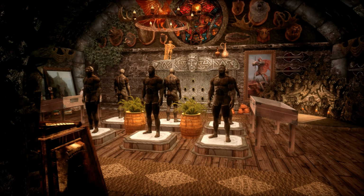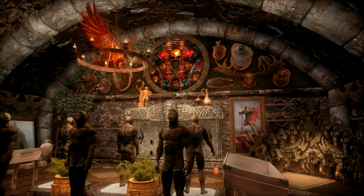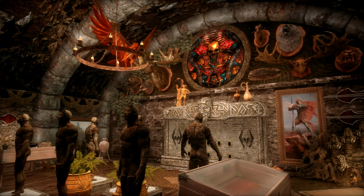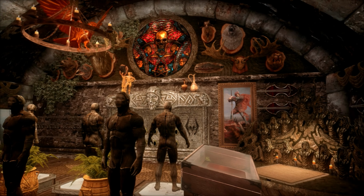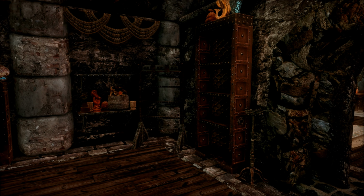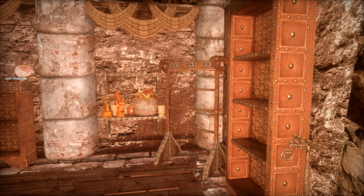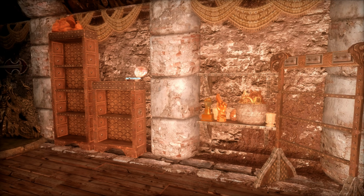Take a moment to admire the design and time that went into this room. Just wow. There are rooms that you display quest items, and then there are a few masterpieces like this, but this is one of the better ones I've seen. Starting in this corner, we have a generic bookshelf, a spot for your Elder Scrolls, a Thieves Guild display.